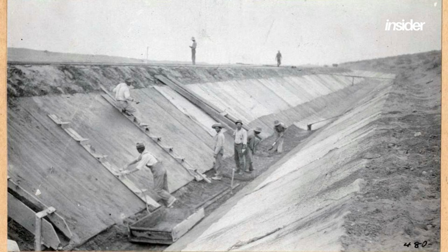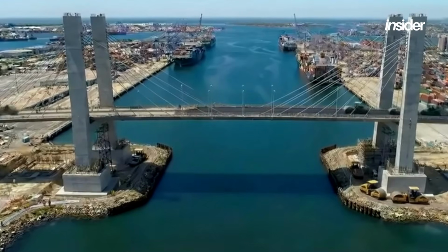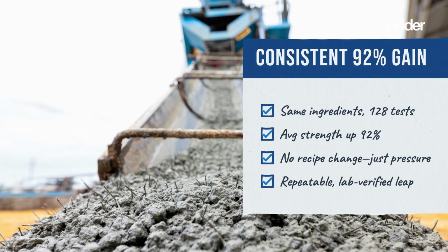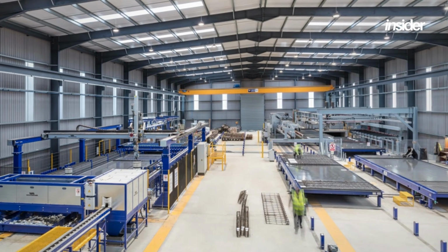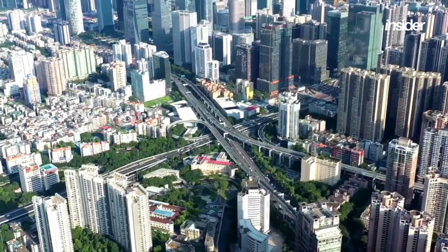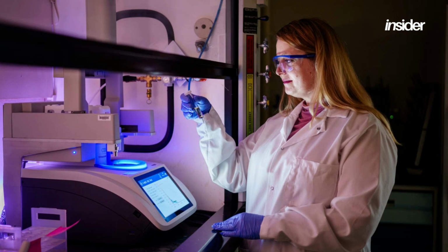For context, the concrete industry has spent roughly a century trying to squeeze meaningful strength improvements out of the material. Ultra-high performance concrete, the premium product used in demanding infrastructure applications, requires an entirely different formulation, specialty fibers, and costs many times more. Compression cast concrete does not replace that class of material, but for the vast middle range of construction, the concrete used in buildings, bridges, roads, precast panels, and parking structures, the improvement being described is extraordinary. And it gets more complicated from here.